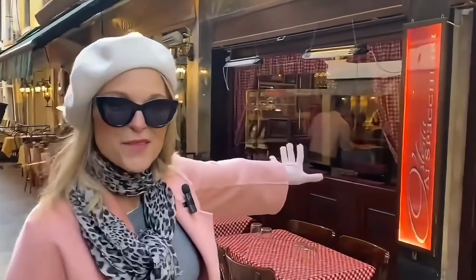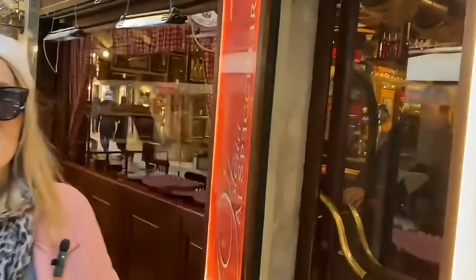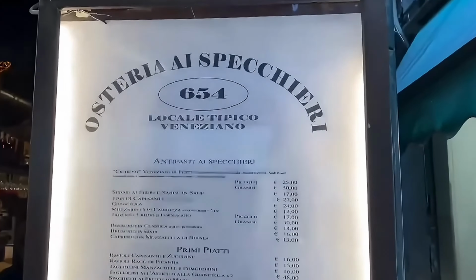This is where we usually go when we're in Venice, when we first get here. And now we're going to go inside to Osteria ai Specchietti.